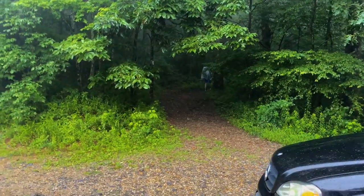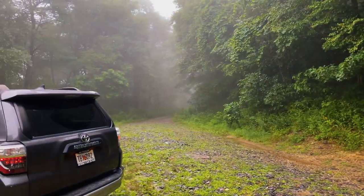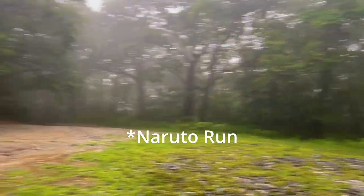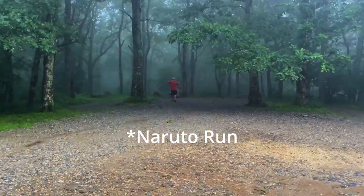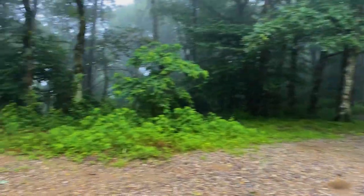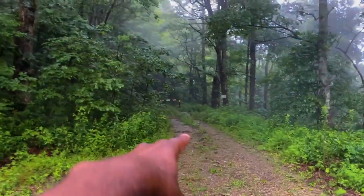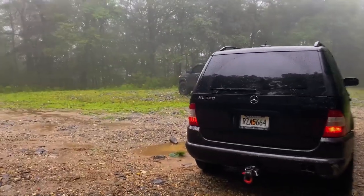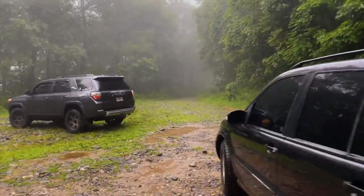We just saw this guy, he's hiking the Appalachian Trail. There is a road that continues down this way. We got to the top of Tray Mountain, but down on this side, the road is closed off. So we either turn around and go down, or we continue going forward. And I'm not sure what's down that way.